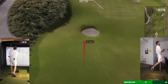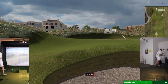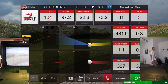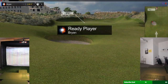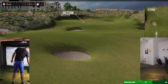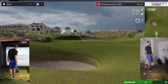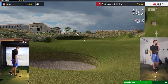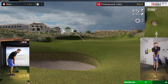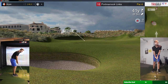This is a big shot for Biff, but he found the pot bunker. That is worst case scenario. Worst case scenario for Biff Malibu. Puts it into the pot bunker. All right, I'm 40 yards out, but I have a stance here and I have some room to get over this lip. So I just need to put this on the green, put this match to bed.